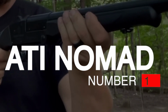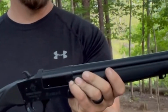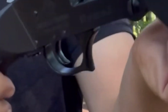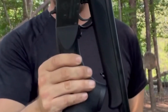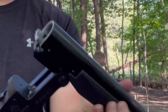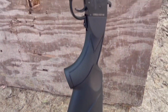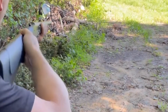Number 1. ATI Nomad, $1,000. The ATI Nomad stands out as the greatest revolver-style shotgun in 2022, especially for those curious about the .410 caliber as a modernized version of a classic design. With its exposed hammer and capacity for 3-inch shells, this single-shot break-action shotgun has a retro blast-from-the-past feel to it. However, the addition of a synthetic stock adds a useful touch, decreasing the total weight of the gun and improving its suitability for outdoor activities like hunting, hiking, and outdoor labor in wet environments.